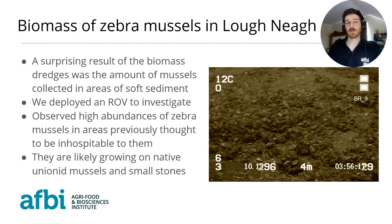And what's likely happening is that zebra mussels are settling onto small stones, as I said. The juveniles then develop into adults, as you can imagine. And as they die, the soft tissue decays and their valves, their shells, fall away onto the substrate, onto the sediment in this case. And those shells become the new substrate for juvenile mussels to settle onto.